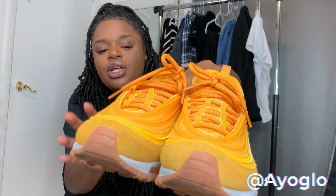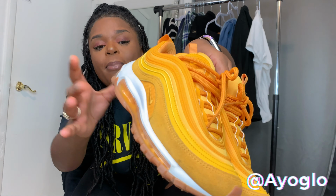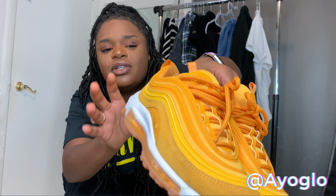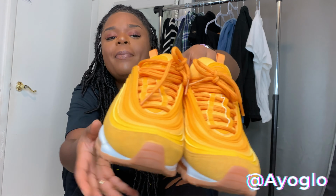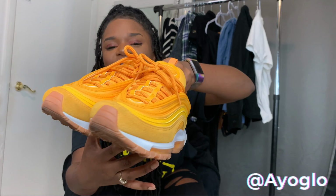One thing I wish though, that I think would take the shoe over the top, would be if the bottom was all white and then the shoe was yellow. I think I've seen a pair of those, but they're a lot more expensive. I paid $110 for these, but they were definitely worth the buy. I love them. They're gorgeous.